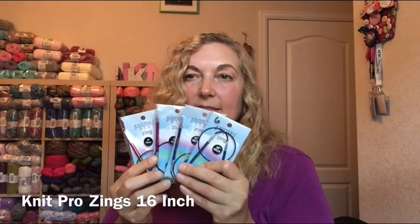All right. So the next thing on my list is 16 inch knitting needles. These are my favorite for knitting hats. These are for knitting worsted hats.